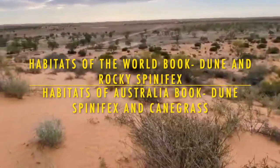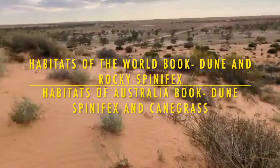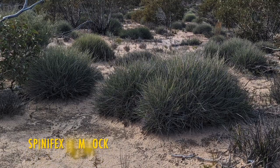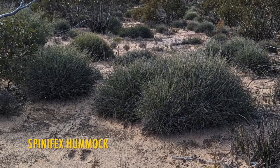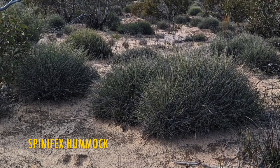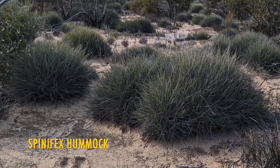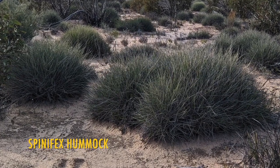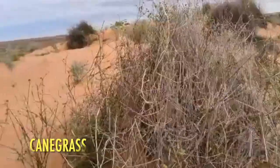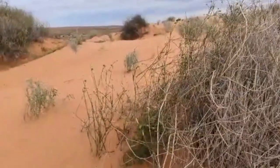But what I've got in the Australia book, it's going to be Dune Spinifex and Canegrass, because the Spinifex, as you've seen in the other videos, it's down on the lower slopes and on the edge of the plains. But when you're up here, we're looking at Canegrass, and it replaces the Spinifex on the actual dunes. And this is quite an important habitat.